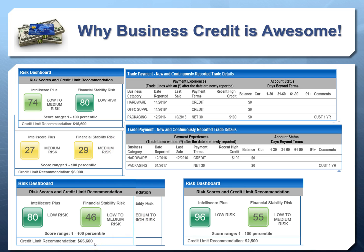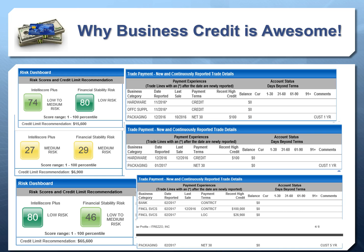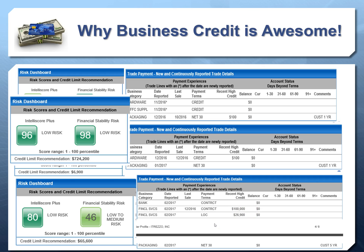Here's somebody that's being recommended for $65,600. Okay, and when you look at their credit report, we see they have 4. They have 1, 2, 3, and a 4th one down here. Now we can see that they're starting to get approved and even use higher amounts of credit, 26,000, 100,000. So this is the difference. Now as the credit profile starts to build, you get the ability to start obtaining loans and credit lines, 26,000, 100,000 as the credit continues to grow.